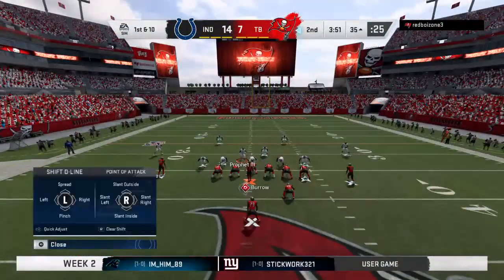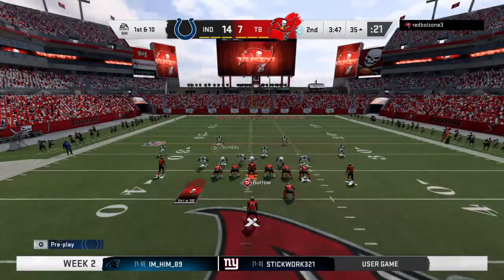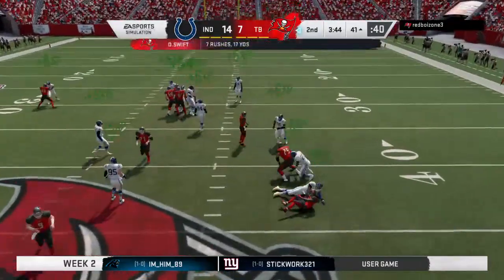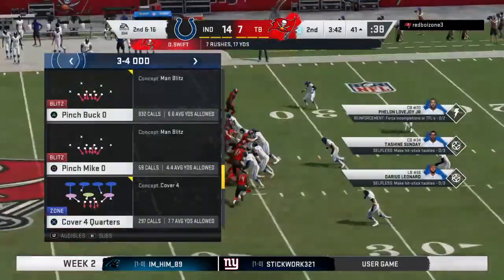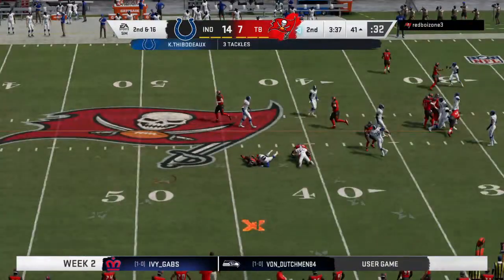Now from Colts territory, here's a 1st and 10 at the 35-yard line. Now a give right side. Swift. And he'll lose yardage here, back at the 41. He lost 6 there on the first down play.